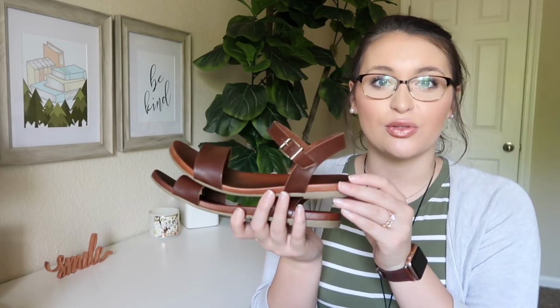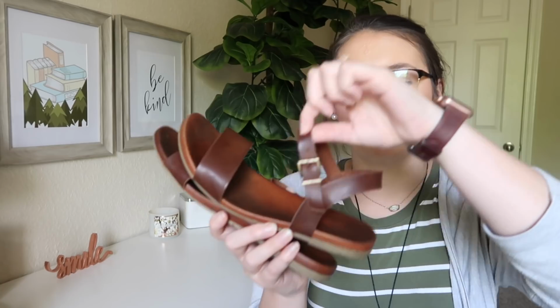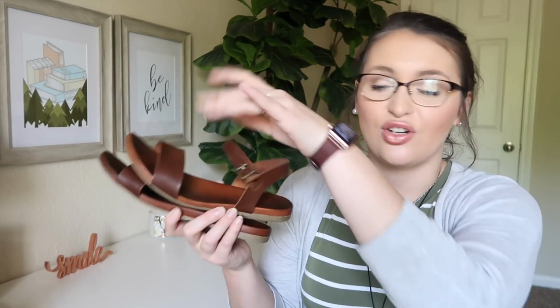I don't know if there's a brand. They're by Mia, M-I-A, I don't know that brand, but I got them from Shoe Department, and they are so comfortable, and like I said, I've literally been wearing them every single day. So they have that nice little stretchy strap right here, so you don't have to undo them or anything.